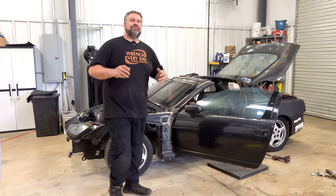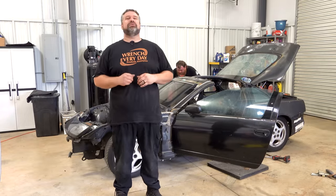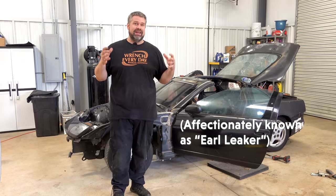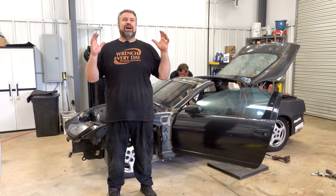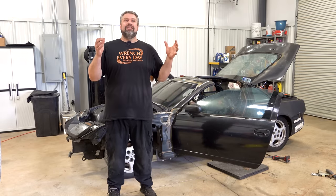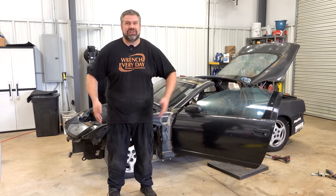Welcome to the shop. I'm Jared, and this is Wrench Every Day. And behind me is our Nissan 300Z. That's been kind of the genesis of the Wrench Every Day project cars. It's had several versions and a lot of people working on it, but it is finally working towards a final purpose, what it's gonna actually do. And I said finally a lot because it deserves it. It's what started the channel.